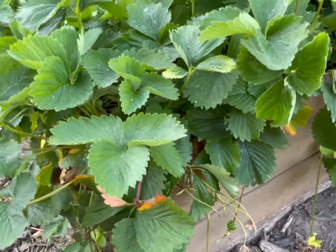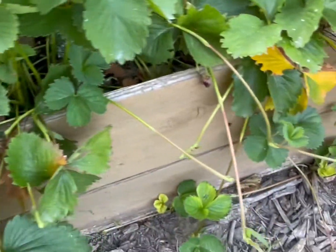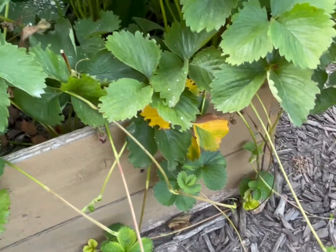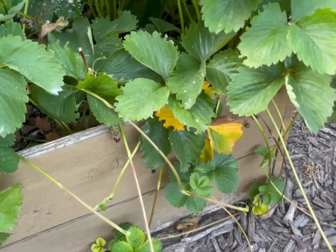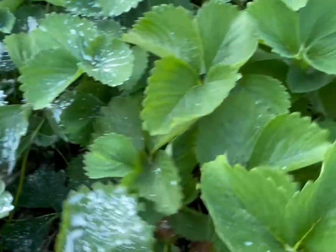And that's kind of what I love about these raised beds, is I can definitely tell the runners that get dropped off the edges, I can tell those are year one strawberries. So then I know those are going to be most productive the next 2 years. Whereas once they're in the bed, it's hard to tell them apart.